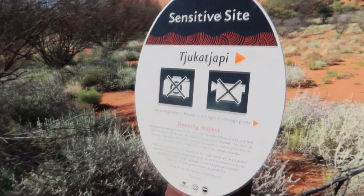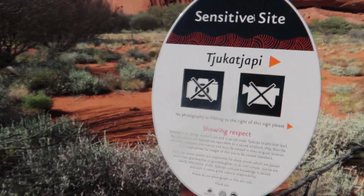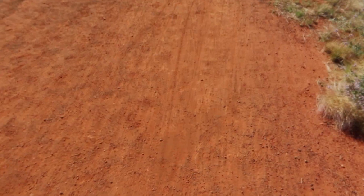There are some sensitive sites around Uluru, but they asked you not to film out of respect, and we're at one right now. We did pack some wraps as well, so we can have a bit of lunch on the go.